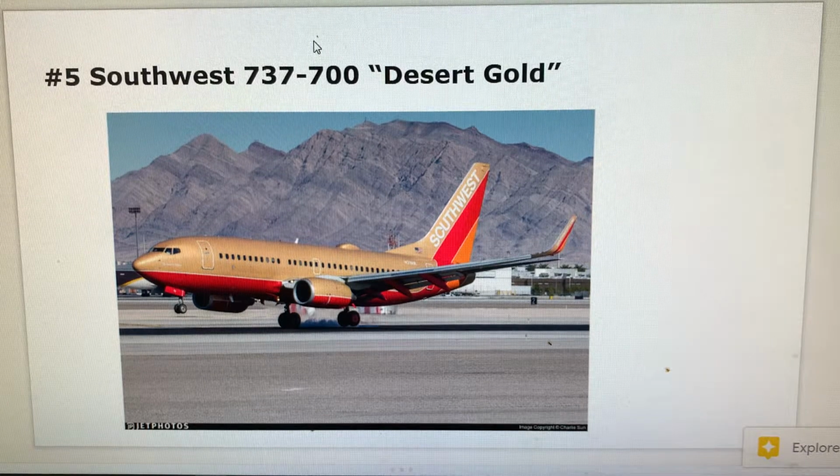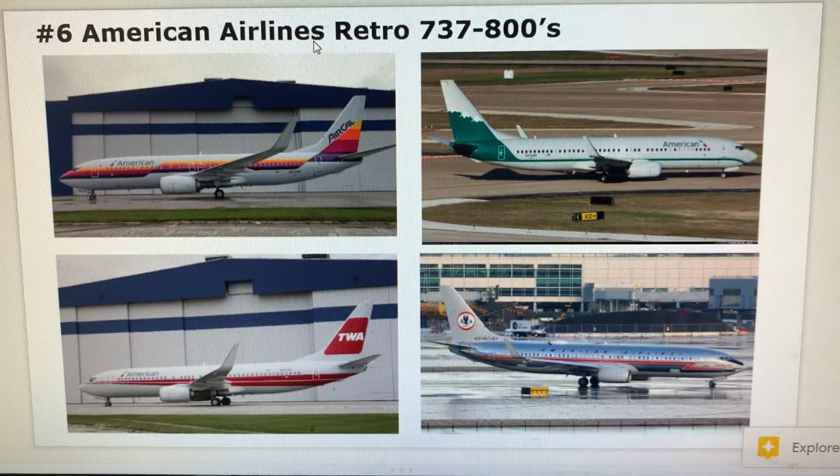Alright, that's it for all the Southwest models I wanted them to make. I'm going to be moving on to the American models. There are 2 American models I want them to release, but technically one side has 4 of them. Starting with the first set, I want them to release the Retro American 737-800s. This is one of the few sets of models they still haven't released from my wish list video in August.